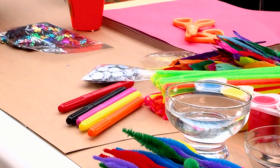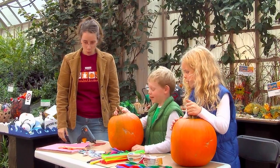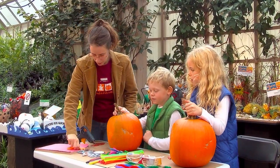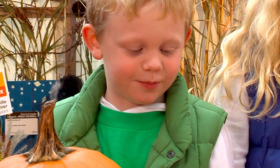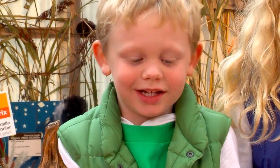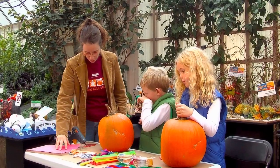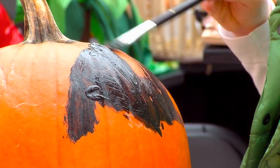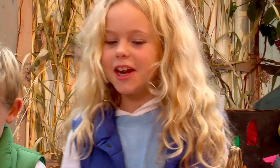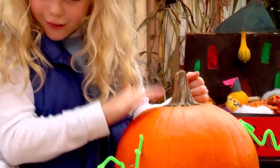She had all sorts of stuff for us to decorate with. How do I start if I want to make a bat? Well, it's all in your mind. You could start painting your pumpkin. Like black, and then I could put the pipe cleaners, and I could make the wings, and I could put them in black construction paper. Yeah, we have construction paper just over here. And use those eyeballs. Of course. It's hollow.